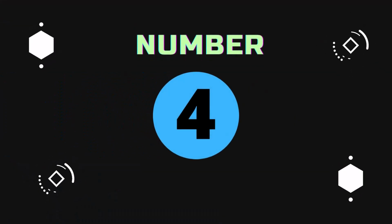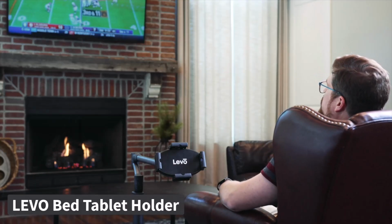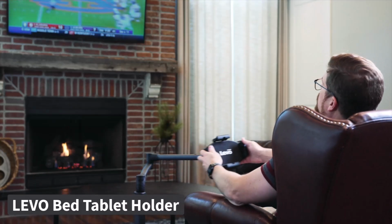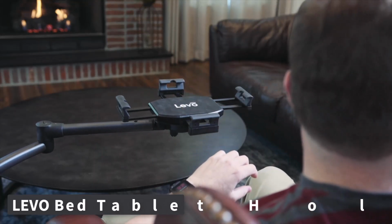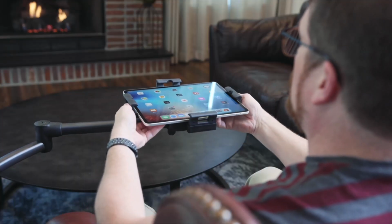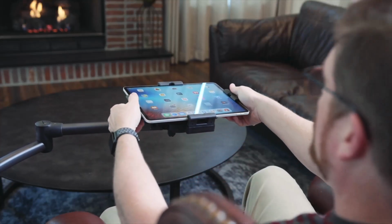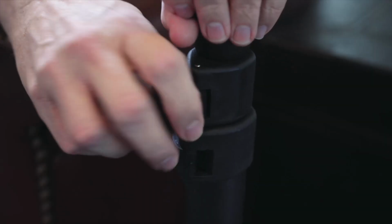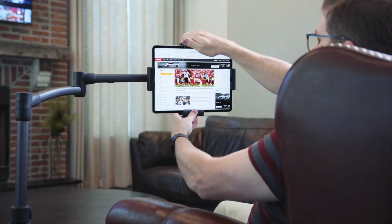Number 4. LEVO Bed Tablet Holder. The LEVO bed tablet holder is a premium option for anyone looking for exceptional stability, reach, and ergonomic design in a tablet floor stand. Its ultra-stable 20-pound counterbalance base ensures the stand does not tip or bounce, providing worry-free security for iPads, tablets, or e-readers in home or professional settings such as classrooms, medical offices, or telehealth environments.